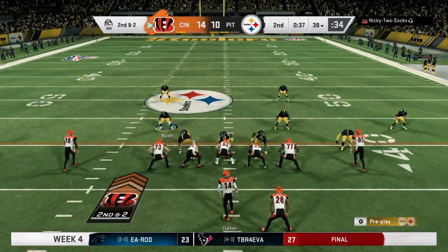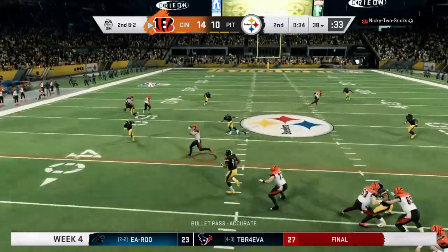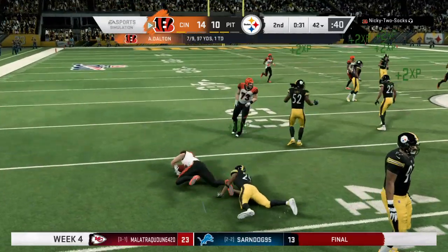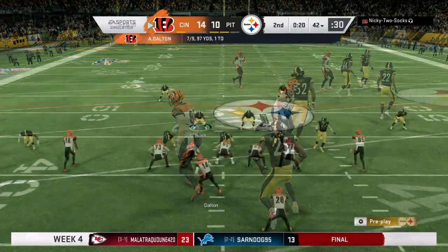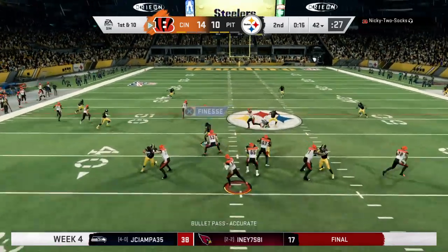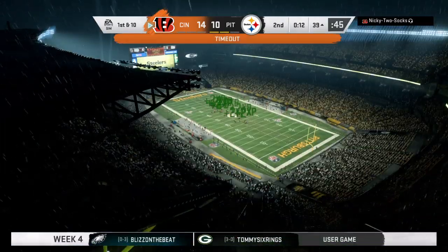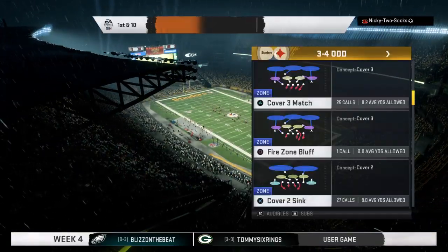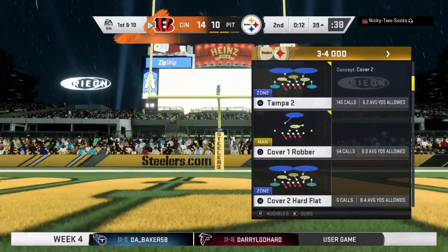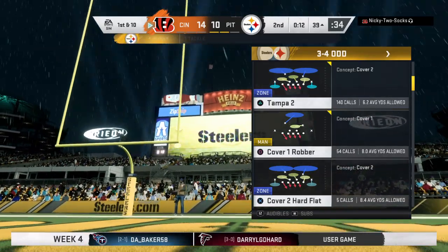Facing a 2nd and 2 after that last catch, good for 8 yards. To throw here, Dalton, and the catch good, it's Eifert. And to the 42-yard line here and brought down there. 4 yards the pickup, first down. Andy Dalton, and that's complete. It's Green here. And they'll get him down as he's inside the 40. Now the Bengals going to signal for their 3rd and final timeout as they'll stop the clock with 12 seconds to go in this first half.